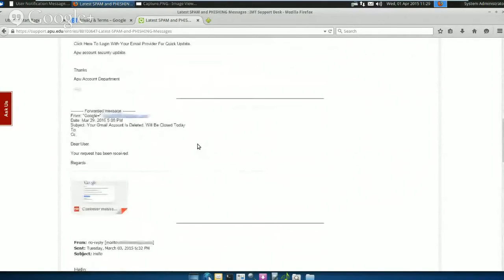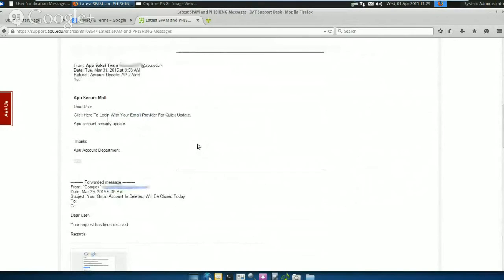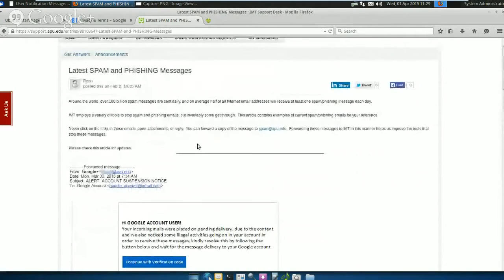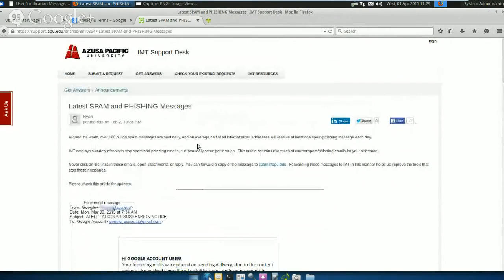And then another mechanism, if you have something that you're not sure about, is this spam or is it not, you can always send it to spam@apu.edu. That goes to the support desk, and someone there will verify whether it's legitimate or whether it's a phishing email and let you know. But a human will always handle that verification if you send it into spam@apu.edu.